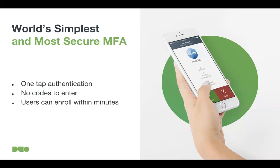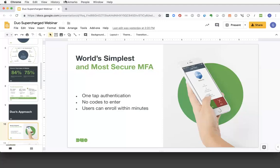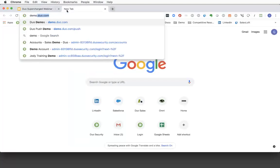Another thing with the mobile app is we can allow users to enroll themselves in the service, which keeps deployments really speedy as well. And I can actually show you a demonstration of this end user experience.